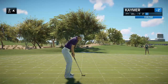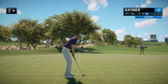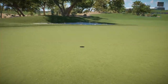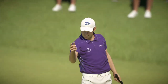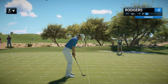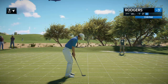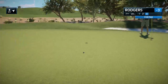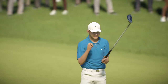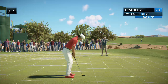Martin Kaymer now ready to putt. What a sensational putt that was, Frank. Unbelievable. Pace, line, everything to perfection. Needs this for par. Hard putt, soft hands, beautiful roll. This one just requires a little bit of focus.